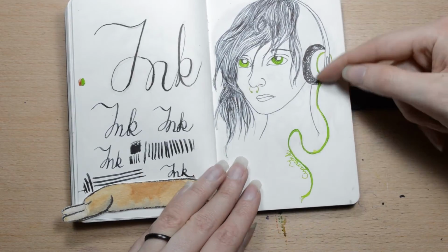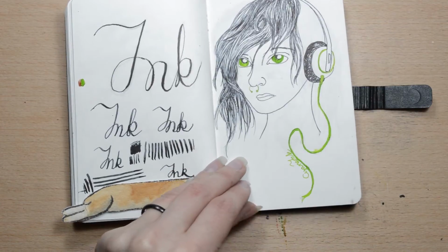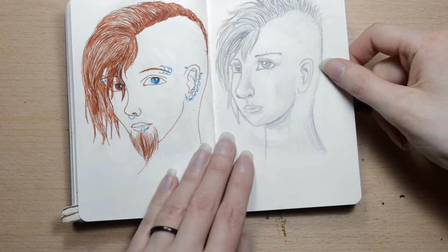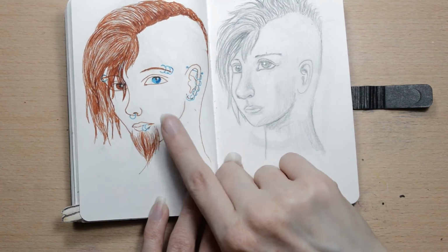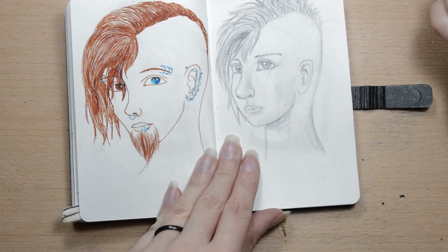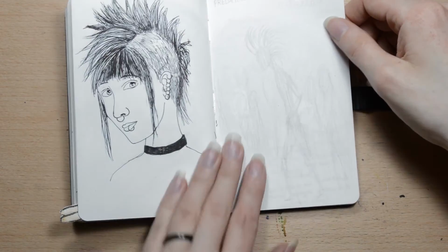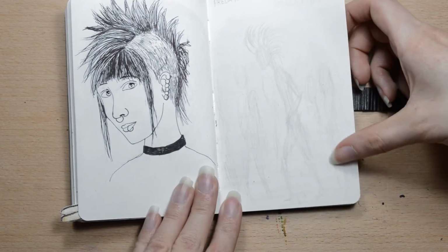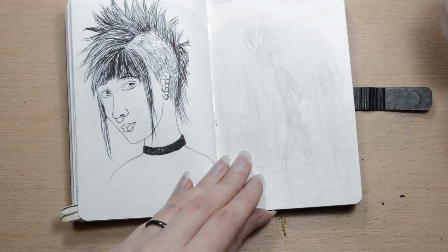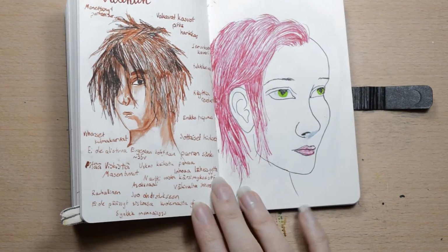More drawings. I really like how this one turned out. This is really nicely done, and the hair is nice too. More heads. I really like this too, because it looks different from others. And this is also made with fountain pens. And here's a really light sketch. It's about my original character Jax, but I think the camera will pick it up.